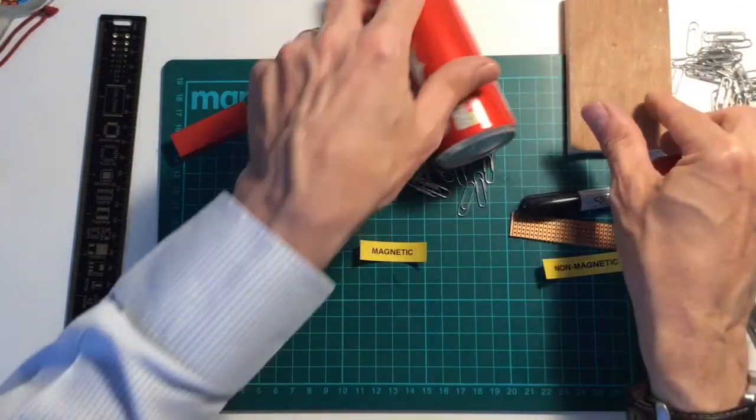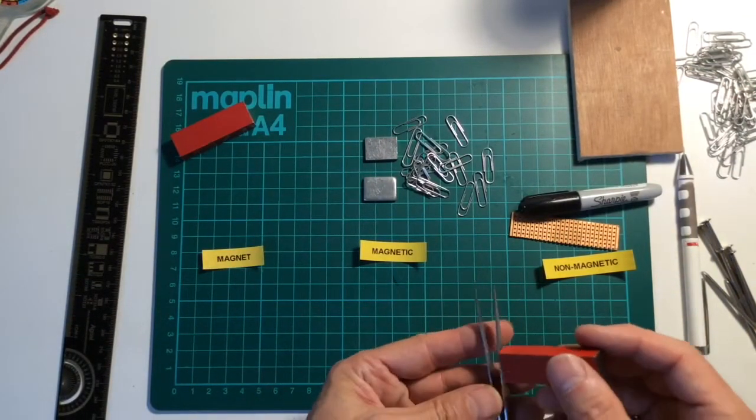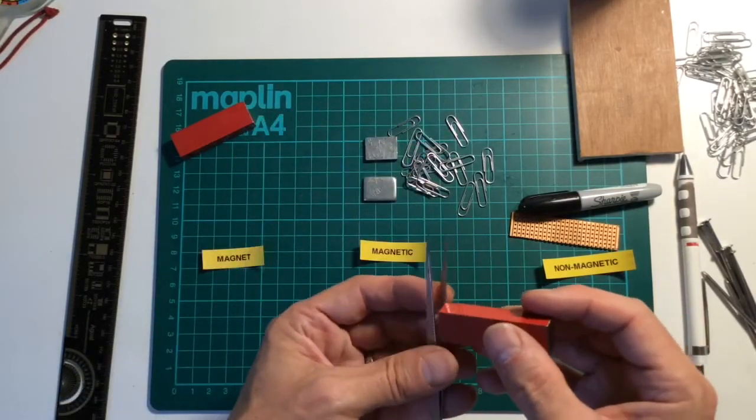Put that in that part. Whoops. Put that in this pile. Put the Coke can over there. And I've got some tweezers. They're not magnetic either. Okay, so they're not acting like a magnet, they're not magnetic.